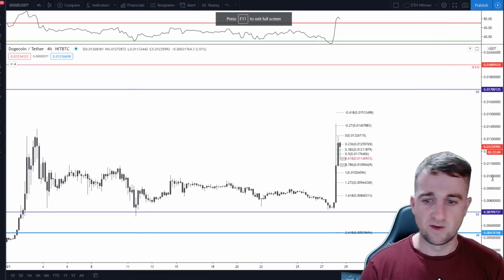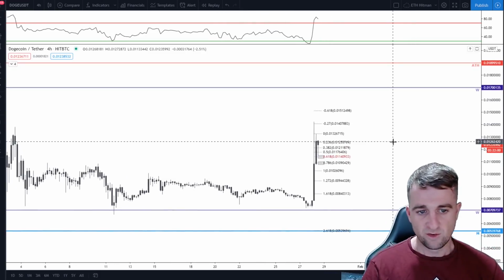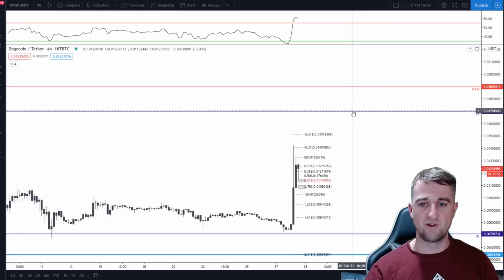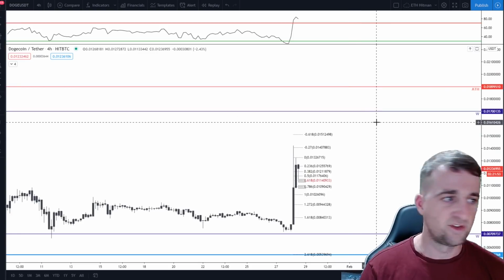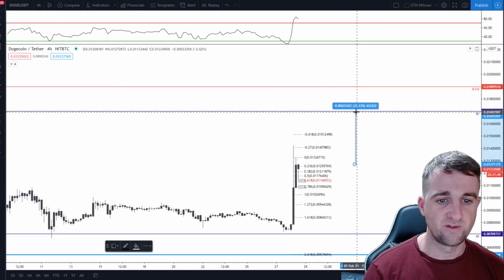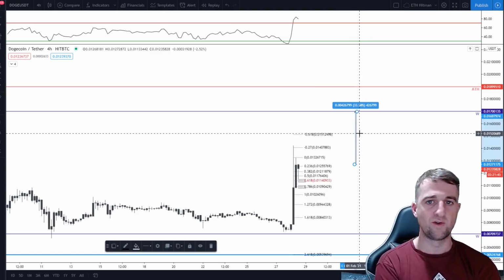0.018. So let's just have a look at that. So yes, that is the correct all-time high there. So what I need to do really before we start pushing up to all-time highs is break through this area of resistance at 0.017. If we just look at it from a price perspective, from current prices to there, it's only 33% to it. It's not much of a move really, and we could do that in the blink of an eye.